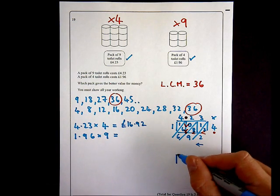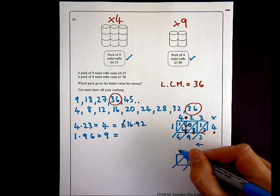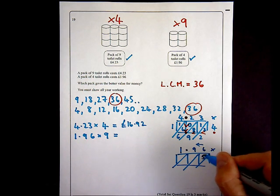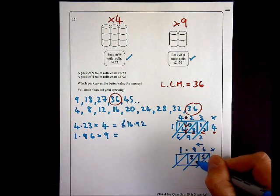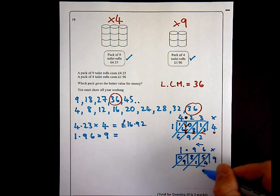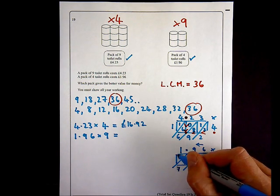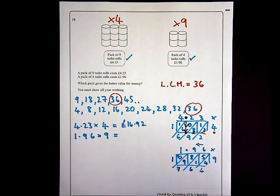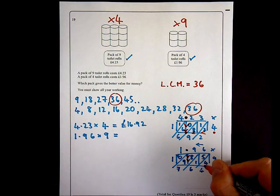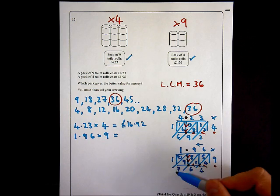And again, I can go through the same process for £1.96 times by 9. So £1.96 times by 9. And then again, 6 9s are 54, 9 9s are 81, and 1 9 is 9. And again, adding my way around from here, 4, 5 and 1 is 6, 9 and 8 is 17, carry the 1, 1 and 0 is 1. Same again with the decimal points, until they meet. Therefore I'm going to be left with £17.64.